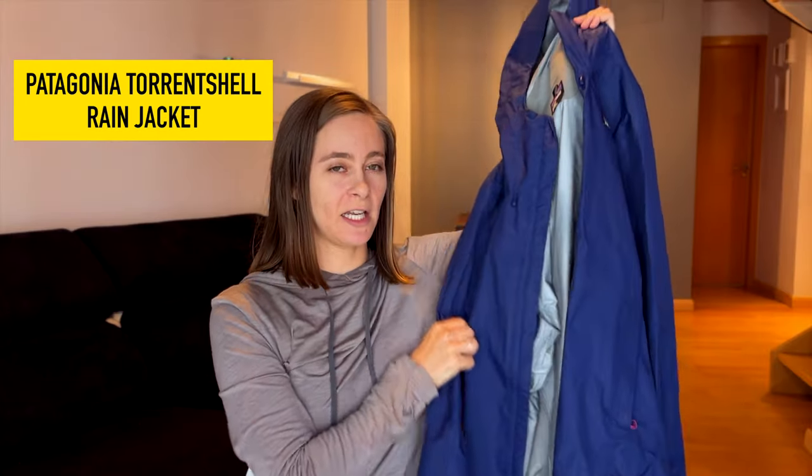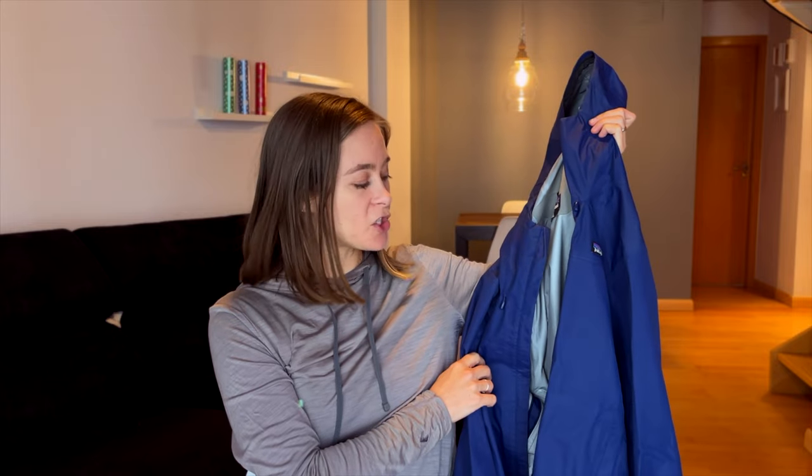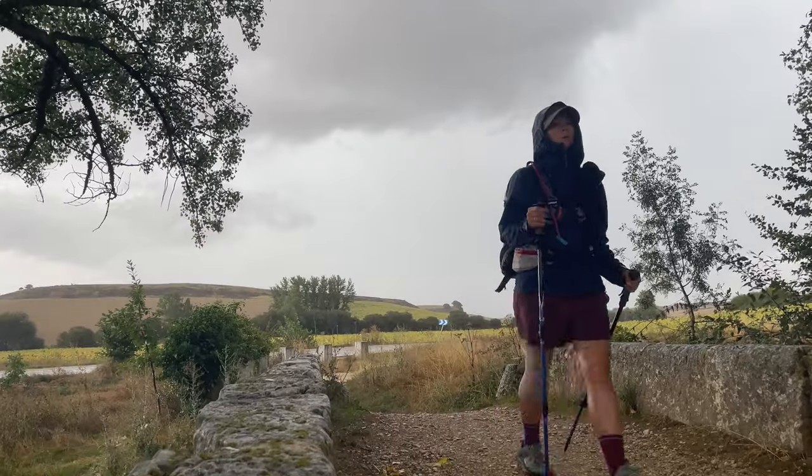A rain jacket is a must. I think investing in a very good quality rain jacket is 100% worth it. This one is the Torrent Shell Patagonia jacket, and it has the pit zips, so like zippers on the underarm, because when you're hiking uphill, you're going to get sweaty anyways, and you're gonna want that ventilation. A very good rain jacket is going to last a long time.